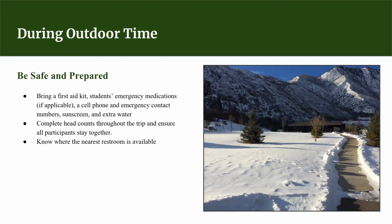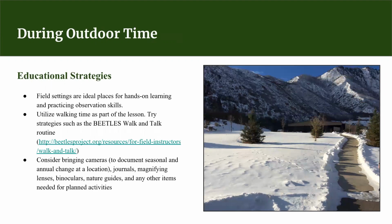During outdoor time, you'll want to bring along items for safety. Some examples are listed here in the bullets, and plan for logistical needs, such as restrooms. All right, and of course, plan out the lesson and what additional items you may want to bring. One resource that I think is really neat for walking field trips is the Beatles walk and talk routine, and I would definitely encourage you to check that out. It helps make beneficial use of classroom time while walking by using one-on-one discussion of students. So that's a really great resource, and I've included the link there in the bullet.